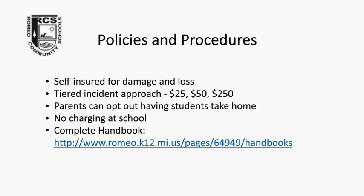As I said, the policies and procedures that we ended up putting in place, and I can explain some of the reasoning behind it, but we did decide that we would be self-insured for damage and loss. We looked at the premiums that would be charged per device and decided that we felt like our damage and loss rate would be low enough that it would make more sense to just self-insure and pay for our own damage and loss. We decided on a tiered approach.